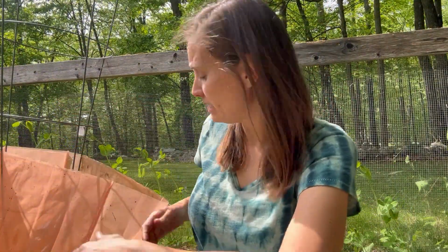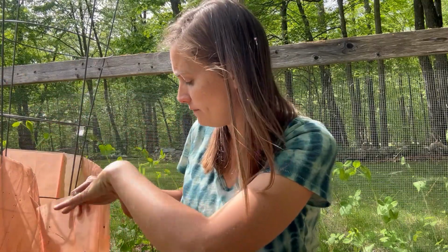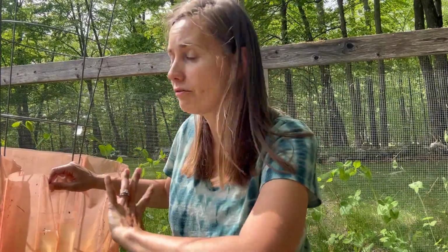Now this is a little bit of a tedious process. You can see how this is heavily leaning. If you don't have something like this tomato cage to support it, you're going to want to alternate filling up pockets on different sides, or basically filling up cells on different sides of the cloche. So I'll just go through and fill the rest of this up.